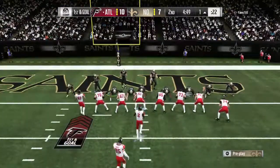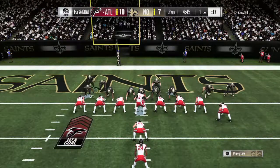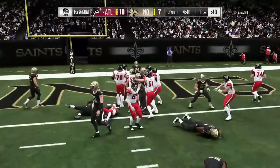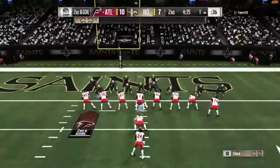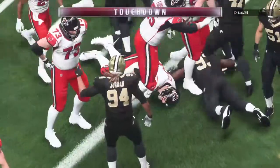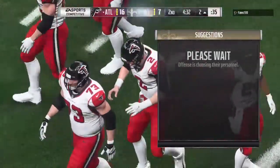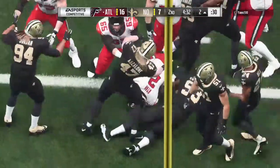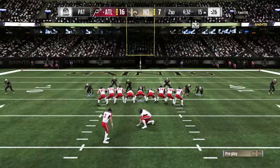After the big play, a chance to finish now on 1st and goal. They'll look to run with Freeman into a mass of bodies, and I think they held him out. They did. No gain on the play, and it's going to be 2nd and goal. And he gets in. Touchdown, Atlanta. Matt Ryan scoring on the sneak from a yard out, and the Falcons will extend their lead.